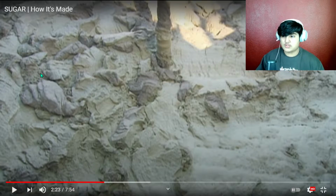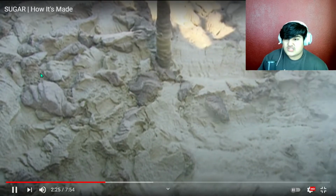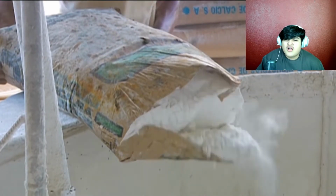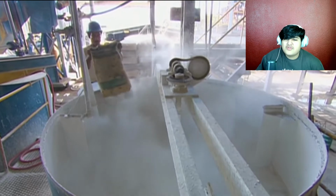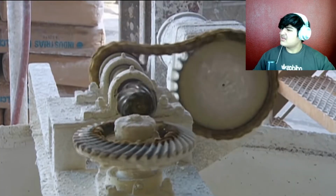Is that where my sugar comes from? Oh my goodness. What is that? Disgusting. In a separate vat, workers add powdered lime to water, preparing a solution to which they will then add the juice. Oh, this is not safe. I feel so disturbed. No!